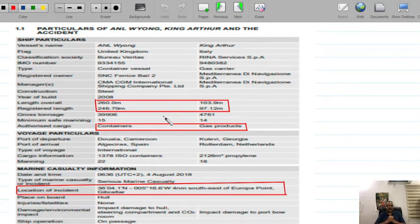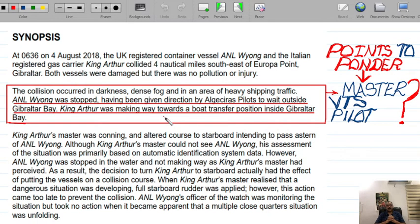Now, this incident took place in the Straits of Gibraltar, in latitude 36°04.1 north and longitude 005°16.6 west. It was approximately 4 miles southeast of Europa Point, that is, of course, Gibraltar. For the synopsis, first I'm going to go through what actually happened, the statement of facts, and then we talk about the recourse.